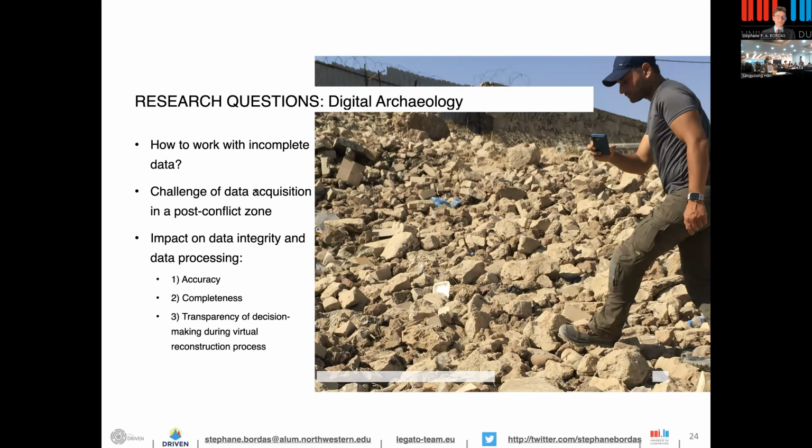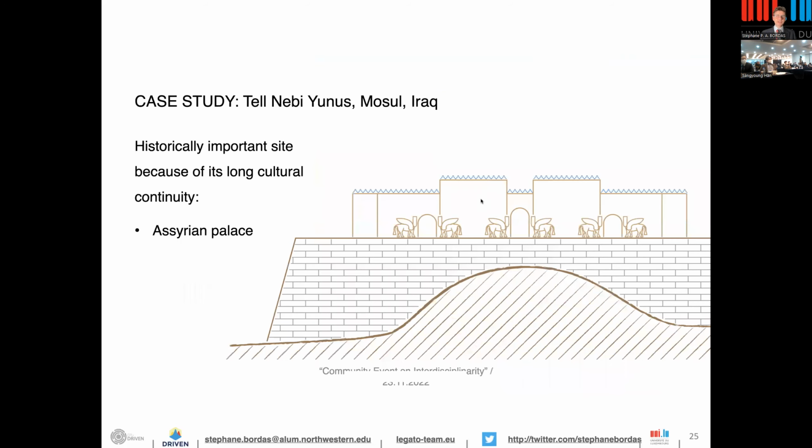So first of all, it's very difficult to acquire data. It's a bit like when you go to an earthquake site. You go there and you try to acquire data. You have to walk in quite difficult places. On top of that, this is, in that case, a military zone, which means that you cannot enter easily. So all that was extremely difficult. Also, you cannot get material data very easily because there are very limited ways to do site inspections using geotechnical tools, for example. However, this is a very historically important site because it has a huge cultural continuity.